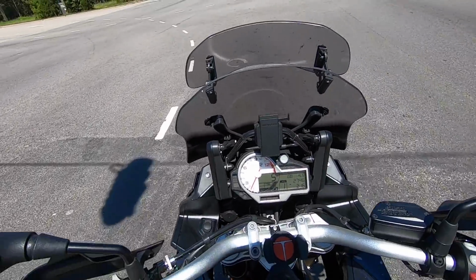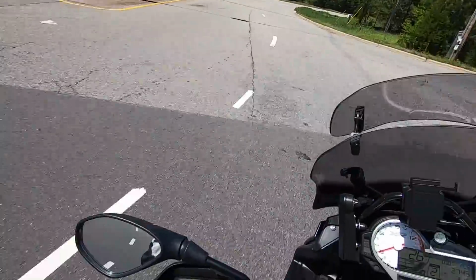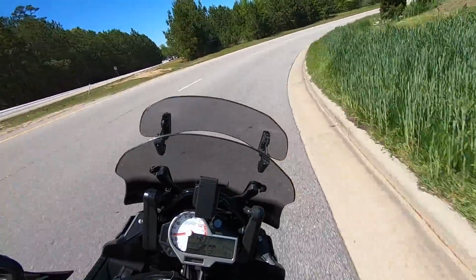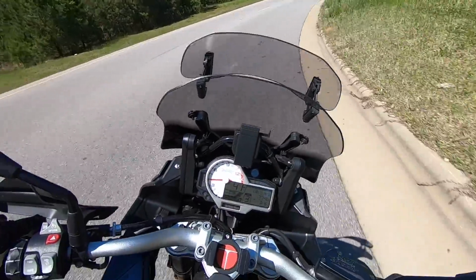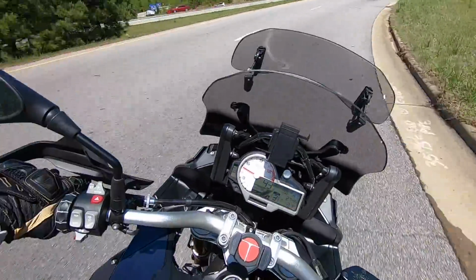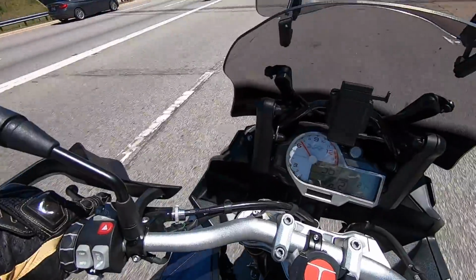in the grand scheme of things, this bike was for me because I didn't want to get a travel bike and a track bike, because this bike can be taken to the track. I'll give you an instance right here. So I'm at 6K. This thing just launches off.